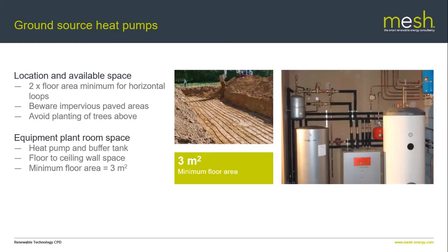Ground source heat pumps. So the first thing to look at is the space available for horizontal ground loops. As I said to you earlier, the horizontal ground loop system is the cheapest system to install, because basically all you need to install it is some pipe and a digger. You dig some trenches, you lay the pipe into the trenches. Those trenches are between 1 and 1.2 meters deep typically. You put the pipe in the bottom, fill it back up, get all the air out of the system, and you're away.